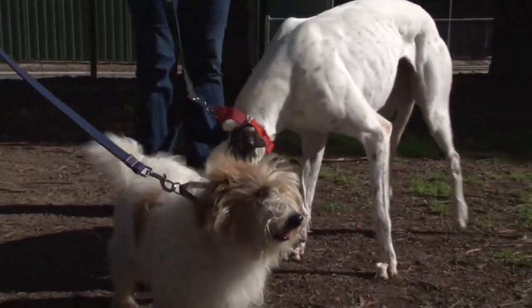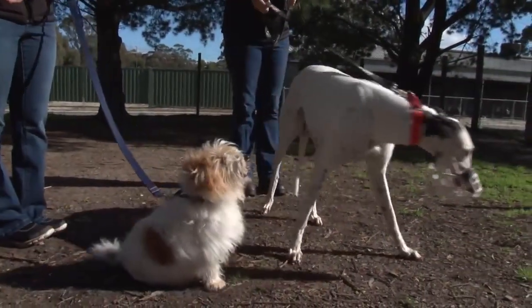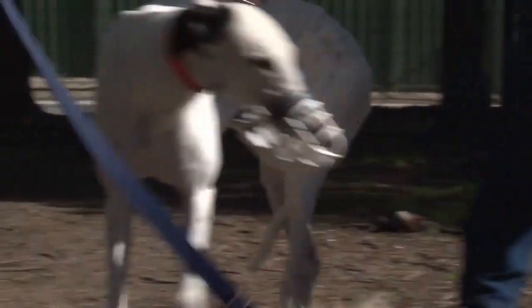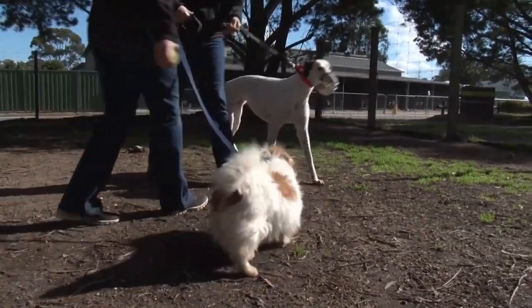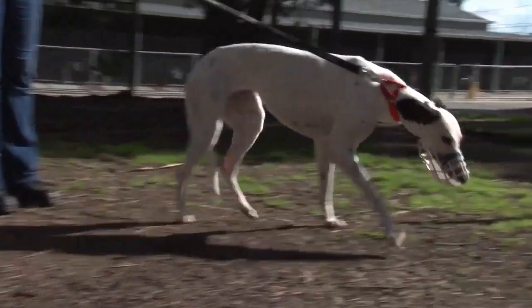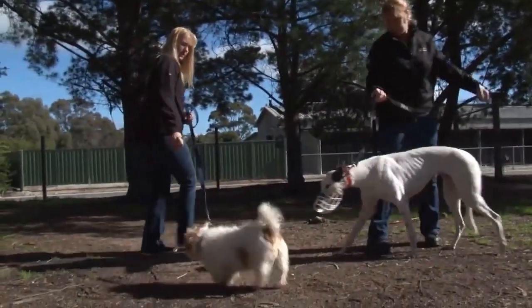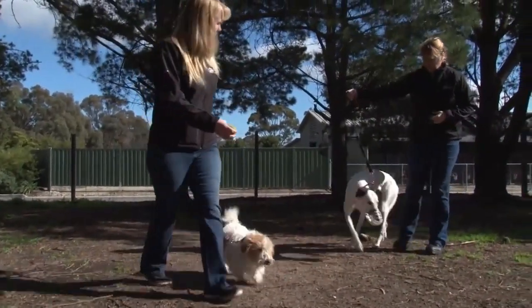She's just a bit unsure by the looks of it. She is, that's right. She says, oh, I don't really know what this little thing is. So she's having a good sniff. So that's all gone really well. So we can now start to move Stumpy around a little bit more and see how she goes. Squeak the ball, Stump. Yay! Come on, Stump. And that's all gone well as well. She hasn't got excited, which is really good.